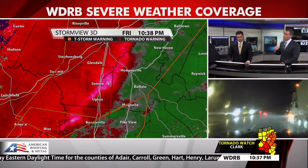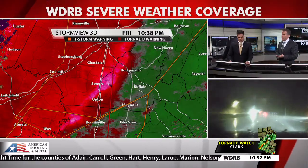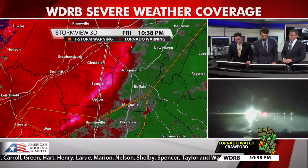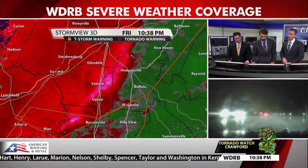But on the northern side, one would expect those to be a little bit higher. Little notch there off to the east of E-Town heading towards the New Haven area. Be aware of that, showing some signs of rotation.